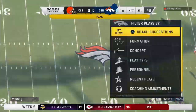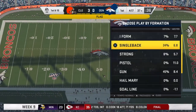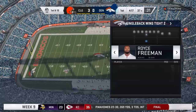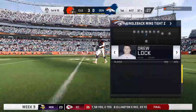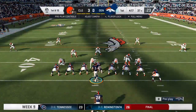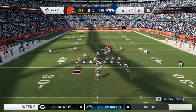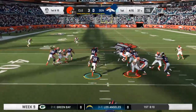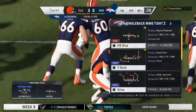And able to take it past the 20 a little bit, but no further. A flag in there as well. Let's see what this is. So after the face mask, they get to start all the way up past the 35 now. Here's Freeman, and a 5-yard gain gets him to the 42.